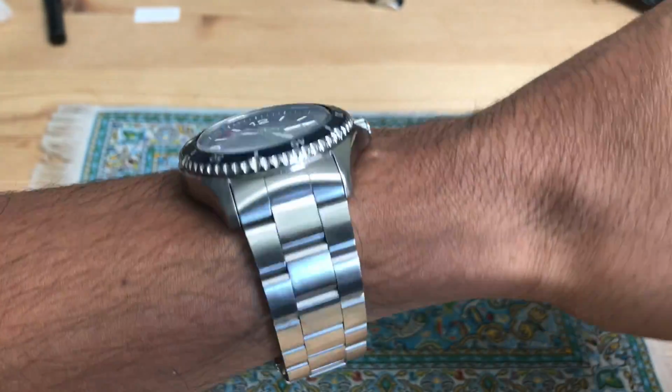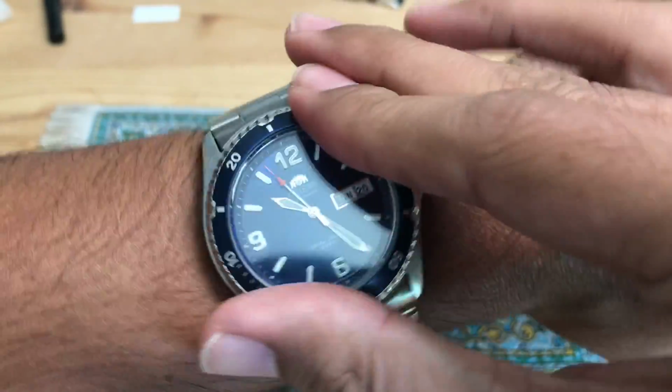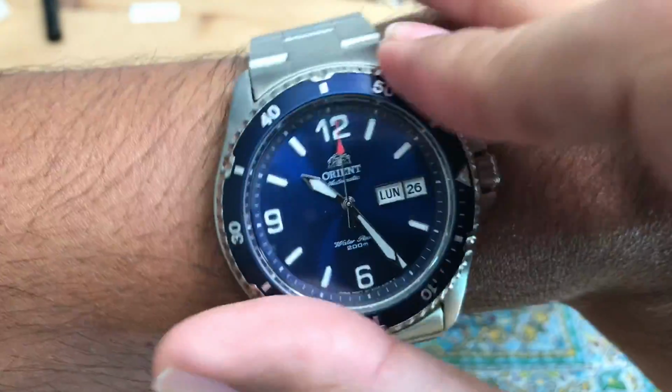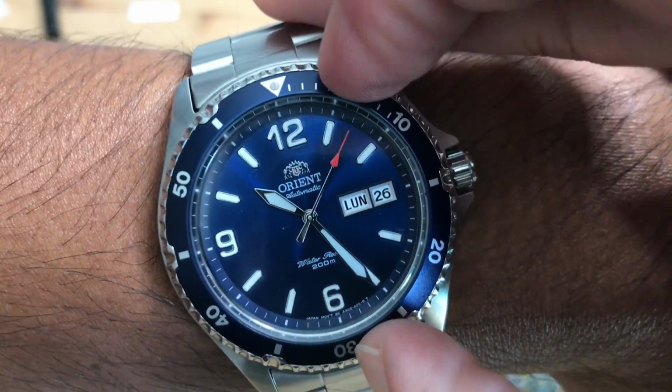Damn, this thing is so cool. Sorry. It's really gotta dig in there. And now since I started, I have to go all the way around. 120 clicks. The clicks do feel good. It is really tough to turn this though. So I don't think it's a resistance issue.